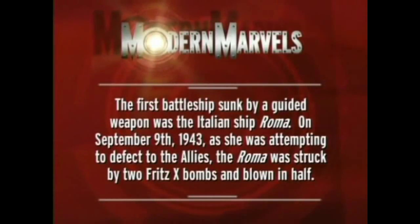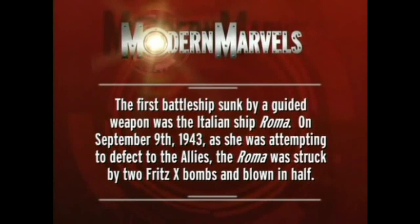The first battleship sunk by a guided weapon was the Italian ship Roma. On September 9, 1943, as she was attempting to defect to the Allies, the Roma was struck by 2 Fritz X bombs and blown in half. Smart bombs will return on Modern Marvels.